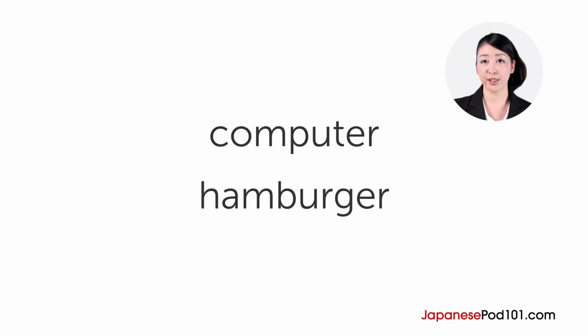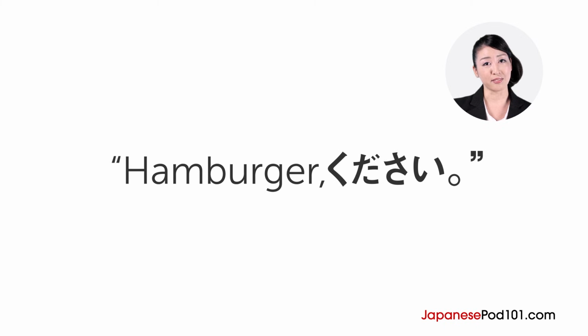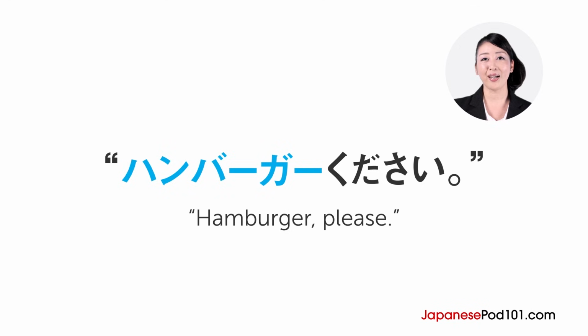So while their pronunciation is close to the original English word, you need to learn how to pronounce them correctly in Japanese, or you won't be understood. You don't say hamburger kudasai in an English accent, hamburger please. Instead, you say hambaagaa kudasai. Again, hambaagaa kudasai. Number 3.